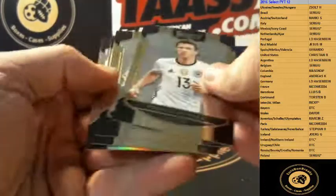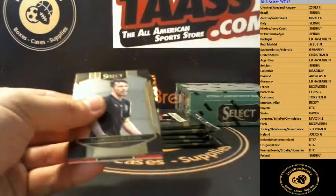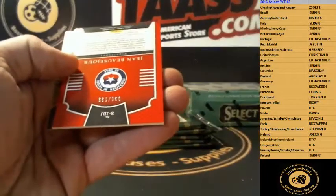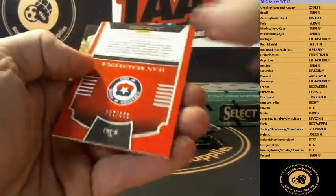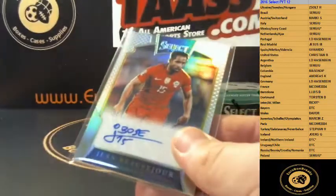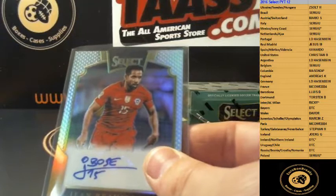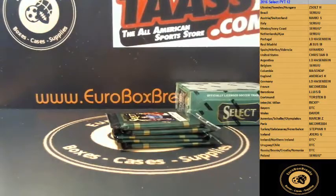Got David Alaba, Austria. Blue is Kevin De Bruyne, 299, Belgium. Krusjoviak, and we got, who's that? Chile. First up, multi Griezmann, France. That is Jean Beausejour, to 199 for Chile. Well, haven't seen that one before. Sheila, who has Sheila? Is that the DTC? Where's Sheila?